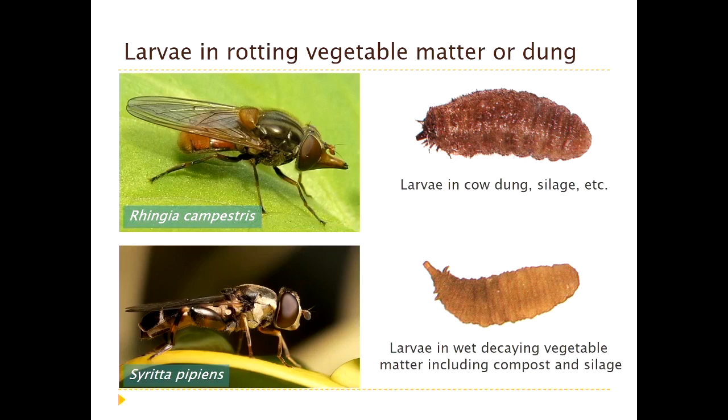Rhingia campestris, this thing at the top, has the most incredible proboscis, which is held in the extended mouth edge. If I said to you the Heineken fly, would anyone recognise Heineken? Would you remember the... No, you wouldn't. There used to be a lovely advert about Heineken, the beer that gets to places that other beers don't reach. Well, this is the fly that gets to flowers that other flowers can't reach, hence the Heineken fly.